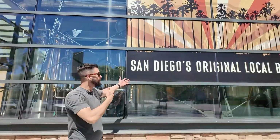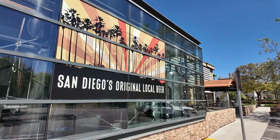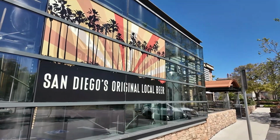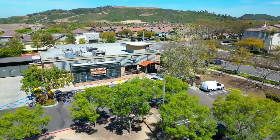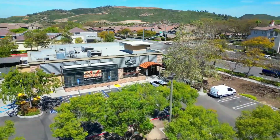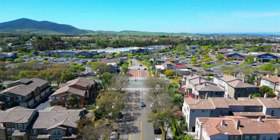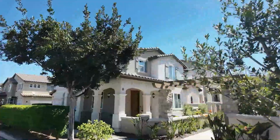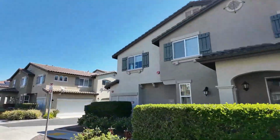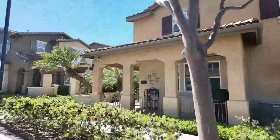And right within here too, you could read it, San Diego's original local beer, Karl Strauss, not the original location, but you do have that within this little area too. And kind of how it works here, as you are close to the town center, obviously you're going to be more walkable to all this, but the closest homes, the closest condos, are all these townhomes right on this side. So obviously the price points are going to be a little bit better than all the houses. You're going to be more walkable to all this area here.